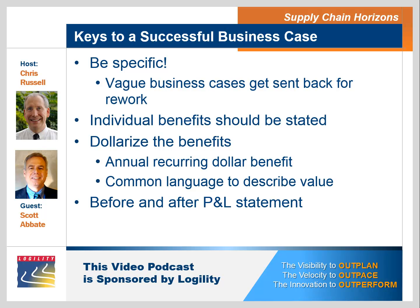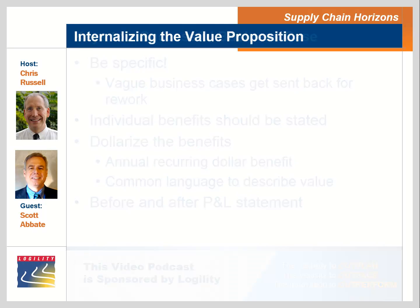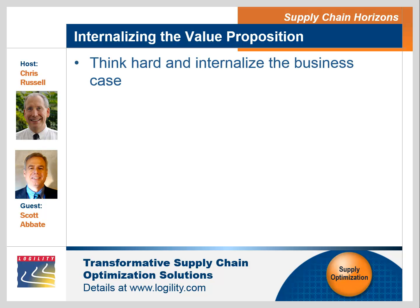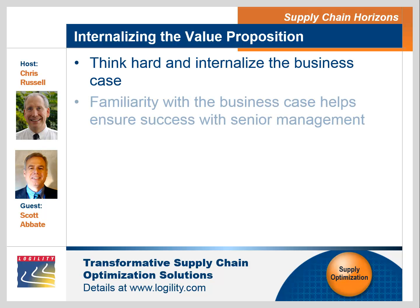When I've worked through these before with people, I think one of the big values is it causes the selection committee or the team to really have to think hard about it and therefore internalize it, so that then they become confident and can defend it when they have to take it up the ladder. You're doing so much work to evaluate software and to come to a good conclusion. Let's go the final mile and have a business case that ensures we hit a home run.